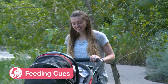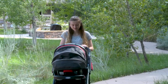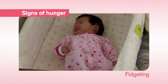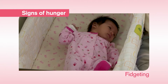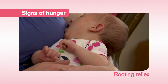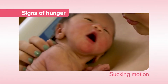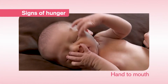Keep your baby near you day and night so you can feed her as soon as you notice her feeding cues. These are movements and sounds she makes when she's ready to be fed. An early feeding cue is fidgeting. She's probably going to be ready for her next meal soon. Another early cue is the rooting reflex, when she moves her head back and forth, looking for a breast. You might also see her make sucking motions with her tongue and mouth, or bring her hand to her mouth.